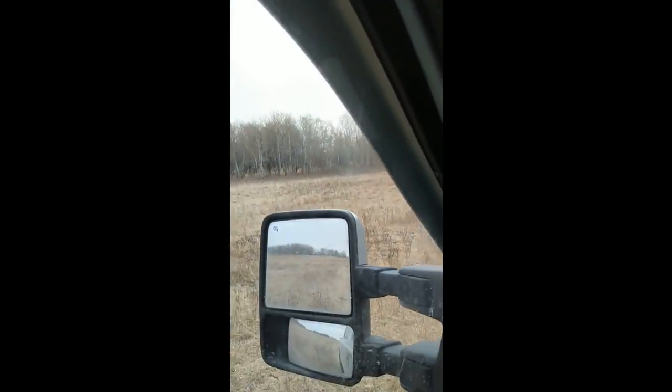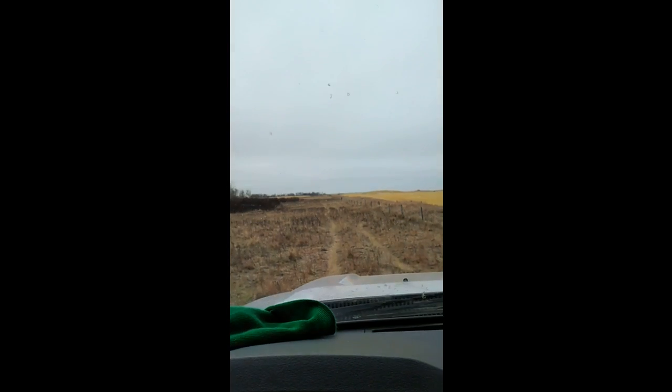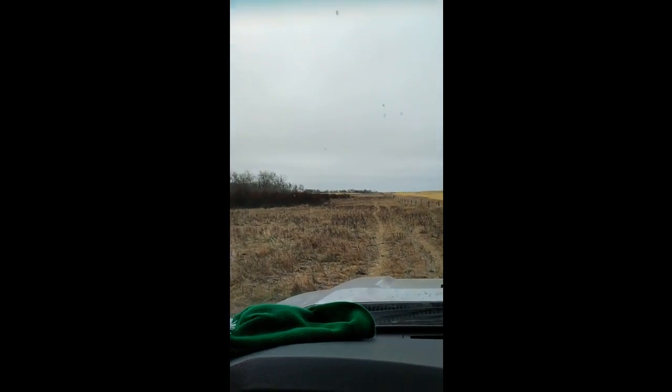Well guys, a little change from fixing stuff today. We're just out checking the pasture here. We're gonna go and grab our game cams, have a look and see what's moving around.